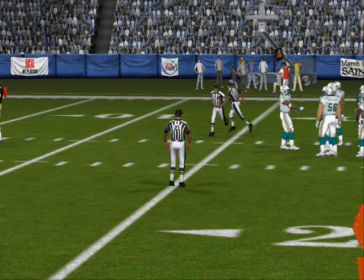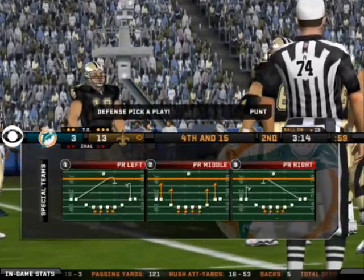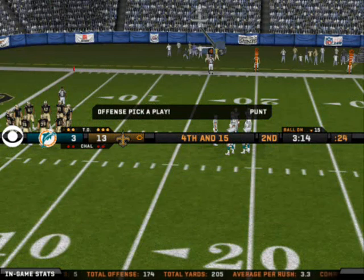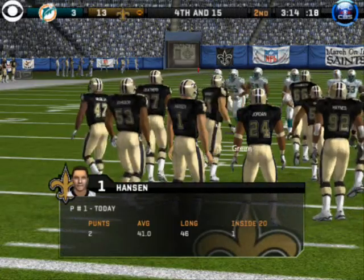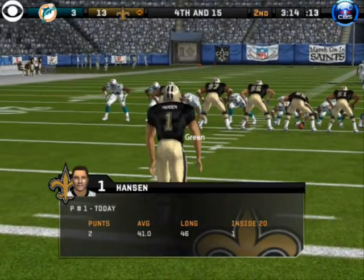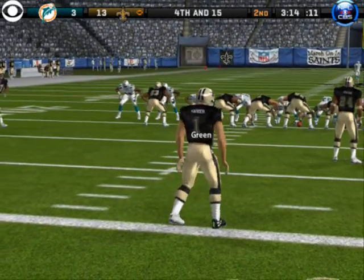The Dolphins call a timeout. They have 2 timeouts remaining. So 3 and out, and they'll line up to punt.